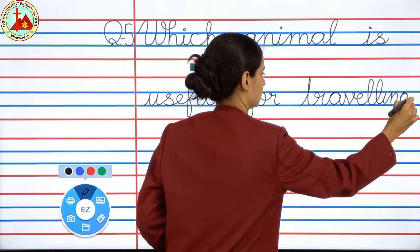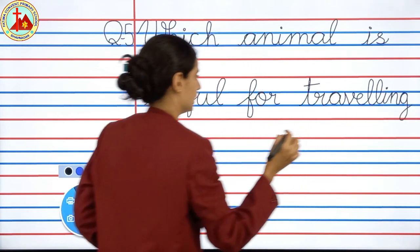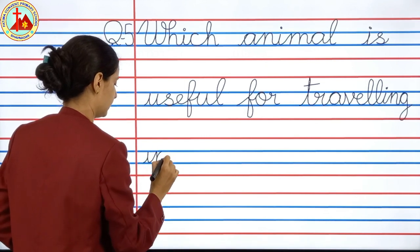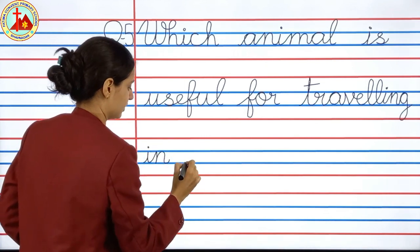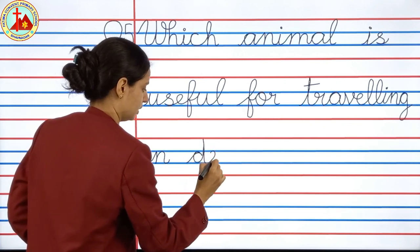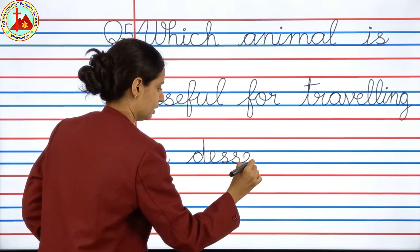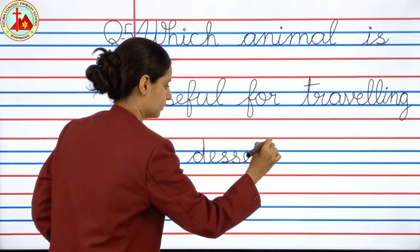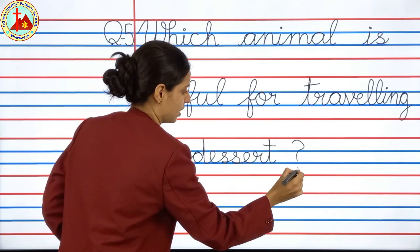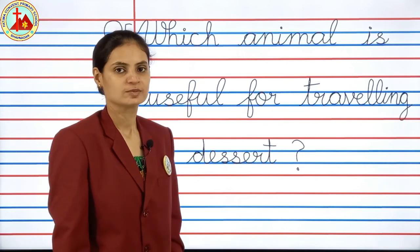T R A V E L L I N G. Traveling in, I N, in desert, D E S E R T. Desert. Then question mark. Which animal is useful for traveling in desert?